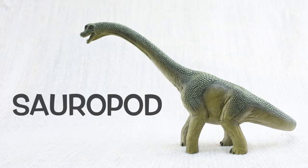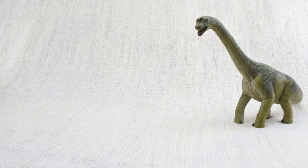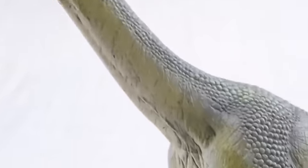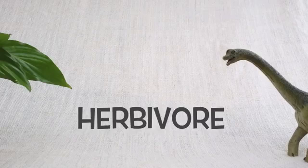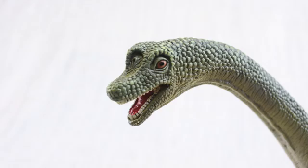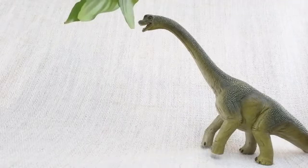Brachiosaurus was a sauropod. Sauropods were a group of dinosaurs that grew to be huge. Other sauropods include Diplodocus and Brontosaurus. Brachiosaurus was a herbivore. That means it was a vegetarian. It ate plants, not meat. Yum! A Brachiosaurus walked on all fours, but sometimes it stood on its back legs to reach really high trees.